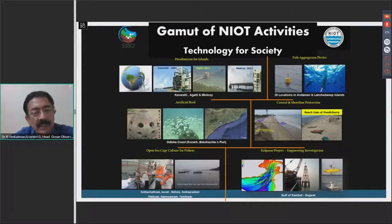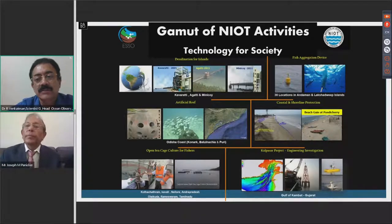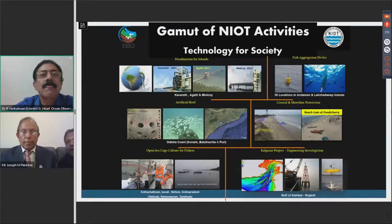We started open sea cage culture back in 2003, when I had the opportunity while heading the group. We started a very small activity of lobster cage culture. Today we have expanded to open sea cage culture for fish. And also the project we have for setting up this dam, which is a very good experience for us. Now the Government of India is asking us to do a detailed survey as the actual plant will be coming up shortly.